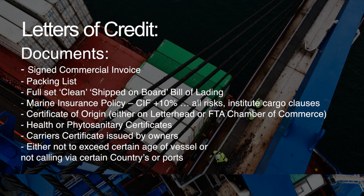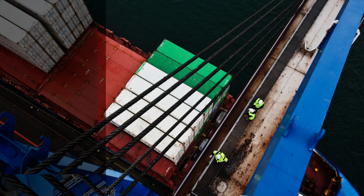There may be specific documents required from a shipping company. For example, if you are dealing with the Middle East, your buyer may not want you to utilise a vessel that calls via an Israeli port, and they will write a stipulation into the letter of credit to make sure that you can provide a certificate that that's not going to happen. So we can assist you to obtain any special certificates or requirements that your buyer may have.